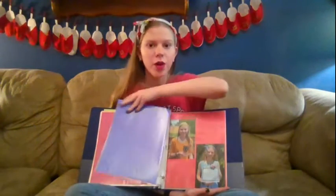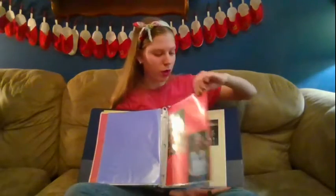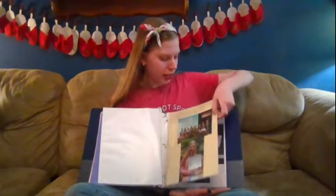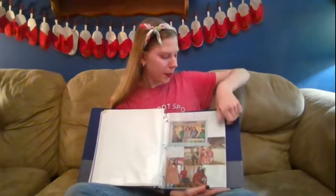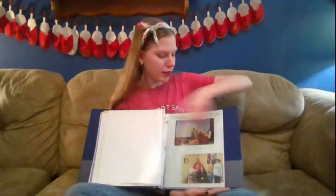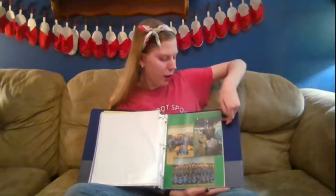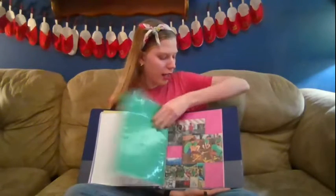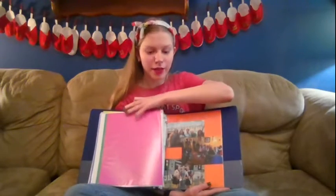So in the back of all of my scrapbooks, I always like to include different awards that I've won and leadership activities that I have participated in. Then I also like to include some community service activities, then just some fun things that I've done throughout the year, and then fun with friends. So that is my scrapbook for this year.